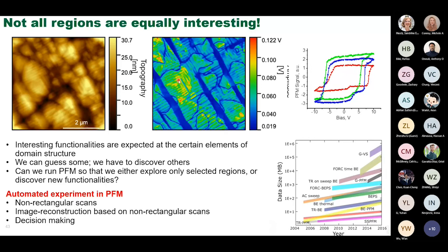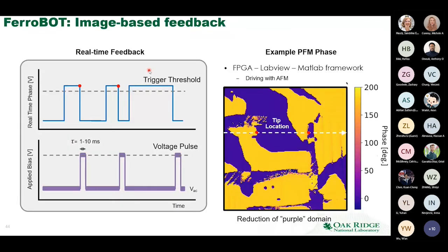A different person can have a different logic. For example, some of my colleagues can say, look, really interesting phenomena are going to be concentrated on the regions where the domain will have the maximum curvature. So the question is, can we imbue the microscope with the logic and capability to make these decisions and implement them?